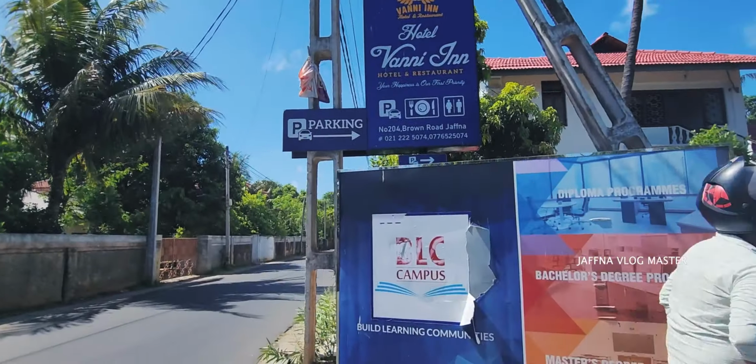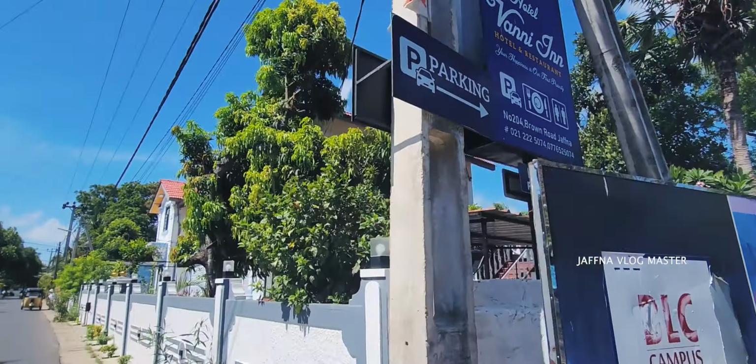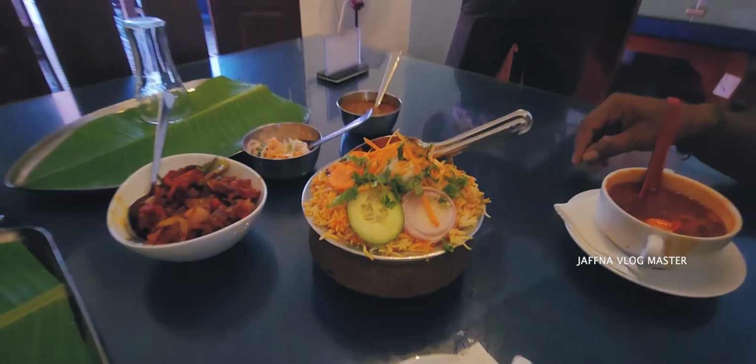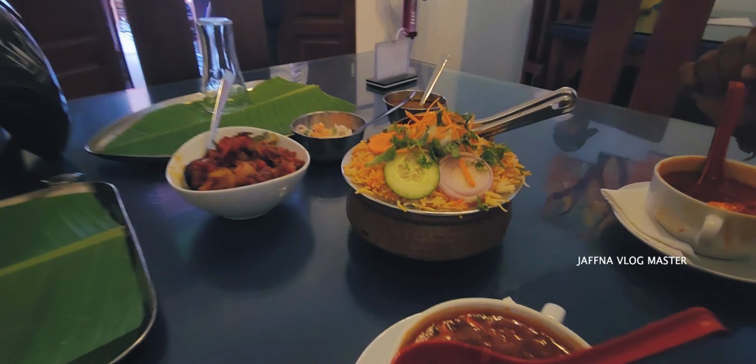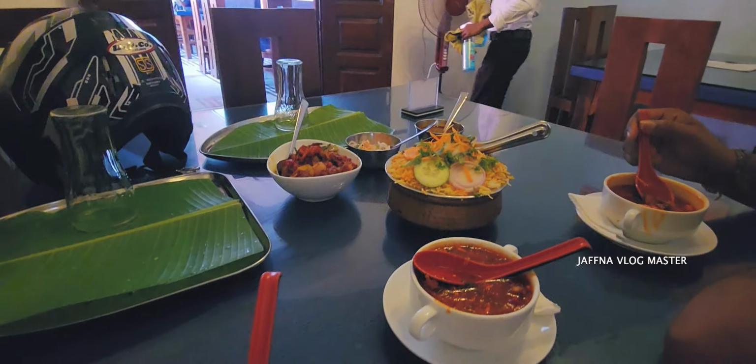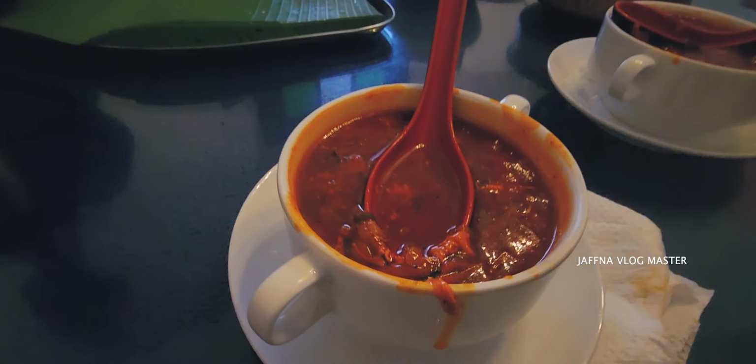What is up, guys? We are here at this Vanni Inn hotel, and we'll just get into the video and let's see how the food tastes and get the feedback. Fried rice, here we go. That's a lot of fried rice. It's like biryani, eh? Mutton biryani. That's a great size and portions. Let's just taste this. Here we go.